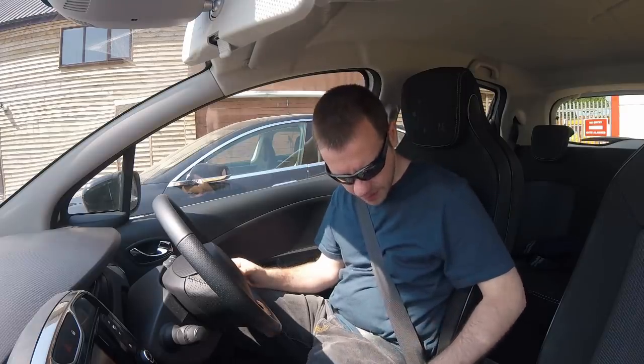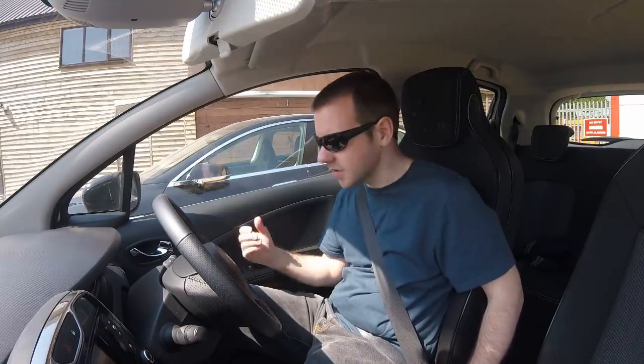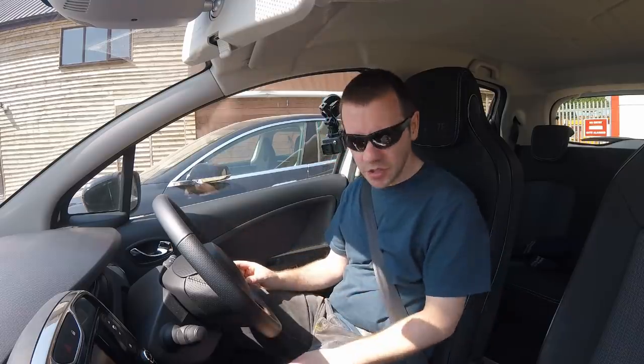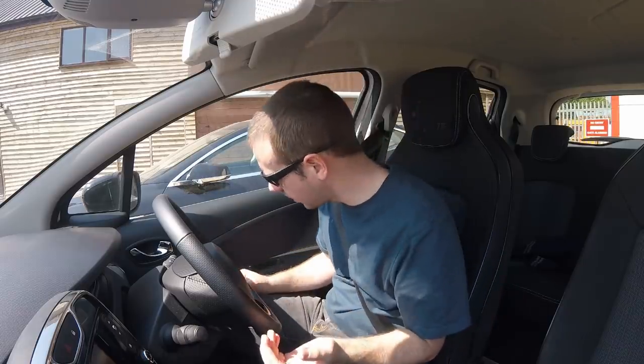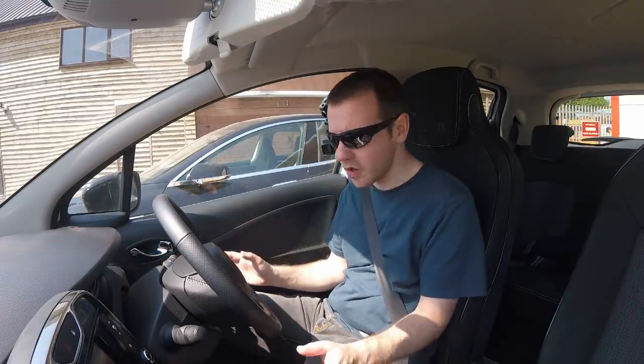There are a few things which annoy me though. You can't put the seat up and down. There's no lumbar adjustment as far as I can tell. You don't have a percentage bar, of course, and it's not as big as I would need in my personal life. But as just a car in general terms, I don't actually mind it. Obviously the build quality is what it is. It's not bad by any means. There's no rattles in here. It seems very solid. It's not like something's going to fall off.